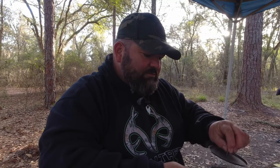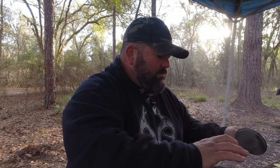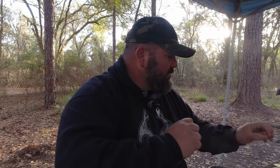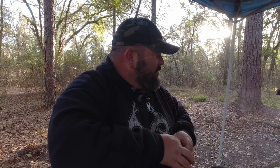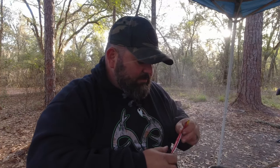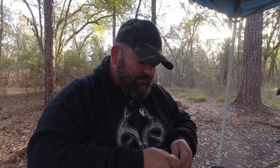Coffee water is ready. Ooh, that feels good. It's cold. My hands are cold this morning. And that steam off of that cup feels good. Cafe Bustelo. The usual. This morning, I boiled enough water for two cups of coffee, because I got my little cup cozy thing here. So I don't have to worry about my coffee getting cold before I drink it.